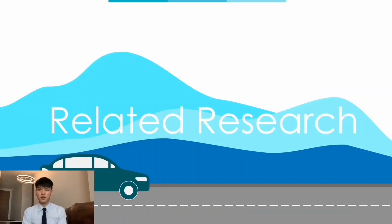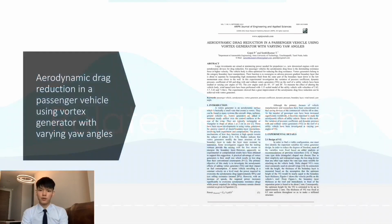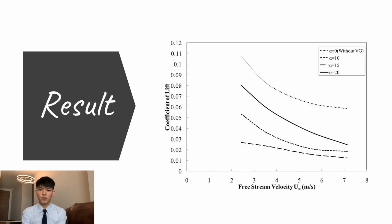And next, related research. The aerodynamic drag reduction in passenger vehicles using vortex generator with varying yaw angle. This journal was published by the Department of Automobile Engineering in Anna University of Technology. The research tests a vortex generator with varying angles and found that an angle between 10 to 17 degrees of vortex generator can reduce the drag. But if the angle is more than 17 degrees, the drag was increased instead. Therefore, from this journal, the researcher can decide the angle of vortex generator.